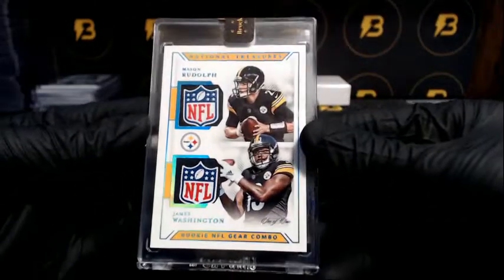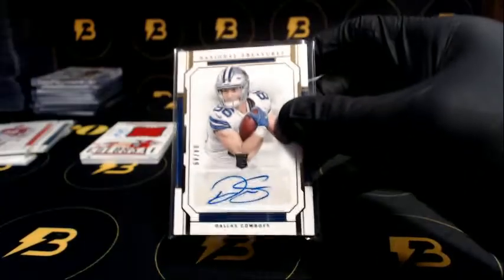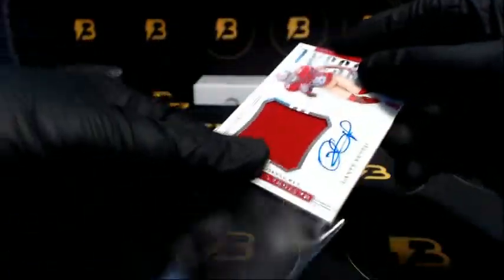Very nice. 1/1 NFL Shields. We got 249 Schultz for the Cowboys. We got Pettis, nice on-card auto to 99, going out to the 49ers.